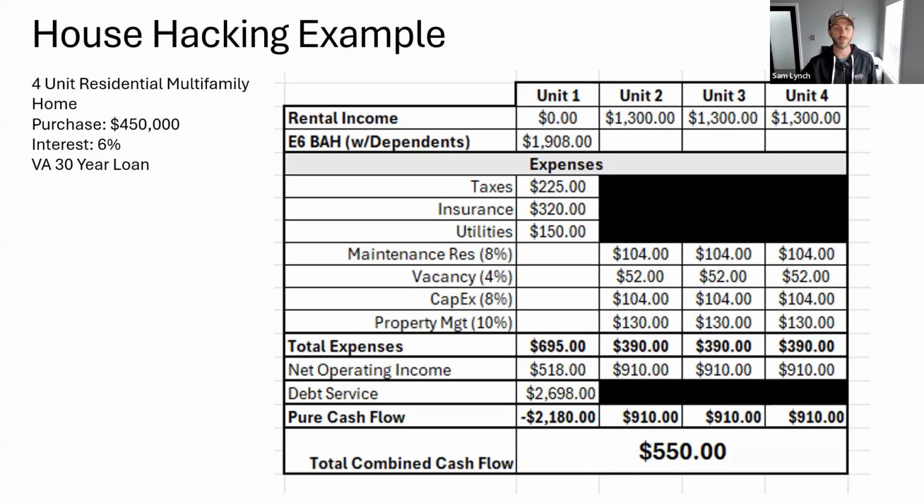All right, so now you look down here, look at your total expenses. Your total expenses for each of the units that are rented out is $390. Your net operating income in this example is your rental income minus your expenses. Remember, we have not factored in debt service yet, but minus the expenses, that comes out to $910 per month per unit that is rented out. And then you factor in your debt service, and then you got your pure cash flow. So each of the units' pure cash flow is now $910.